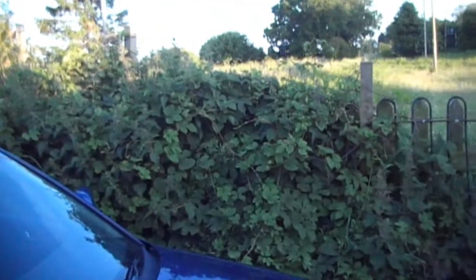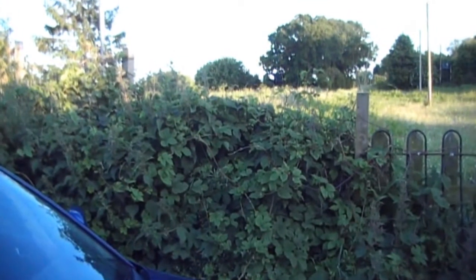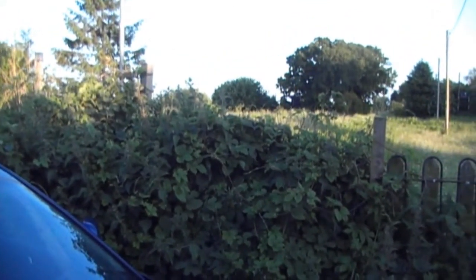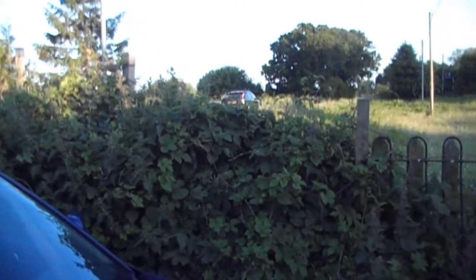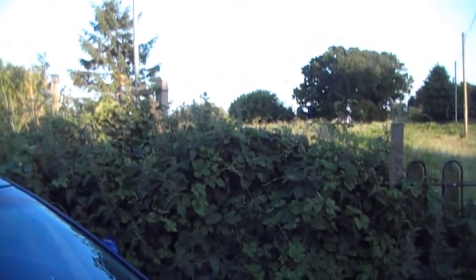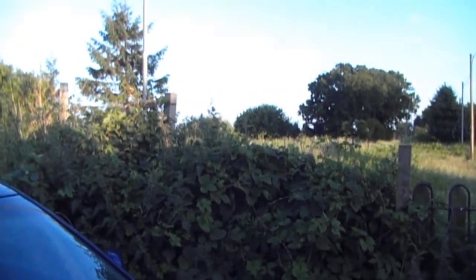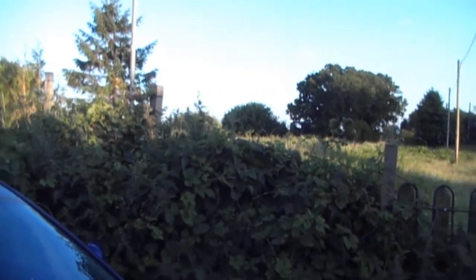Sprawling mass of three or two hop plants there, doing quite well. They've been completely left alone. Let nature do its job. No watering, no fertilising, no pesticides. As you can tell, because the nettles are competing with them as well.